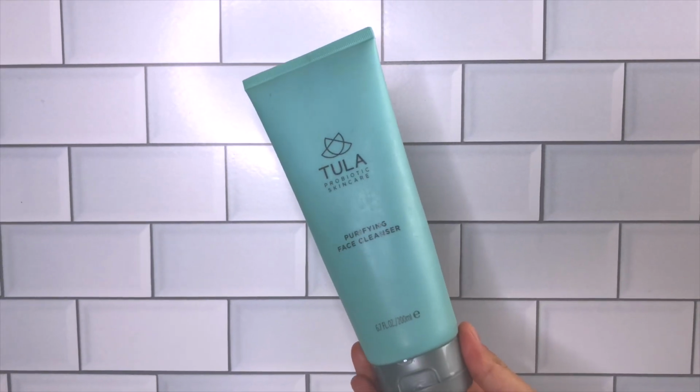The first one is by Tula, the Purifying Face Cleanser. I love this cleanser. I first got this in my FabFitFun box, and I'm not gonna lie, when I first got it, I had never really heard of Tula before this, so I wasn't really that excited by it. I was actually really reluctant to try it, and then I went on a trip for the weekend with a friend, and she had it in her bathroom with her little toiletry set, and she was like, dude, have you tried this? It's so good. And I was like, oh, I actually got that in my FabFitFun box.